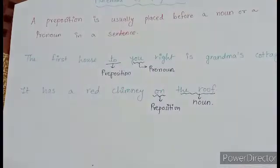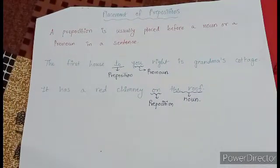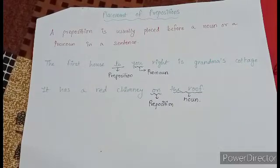Now, let us see the placement of the preposition. The preposition is usually placed before a noun or a pronoun in a sentence. The first house to your right is grandma's cottage. Here, you is a pronoun and to is a preposition. The next example is, it has a red chimney on the roof. The roof is a noun and on is a preposition, or we can say position word.